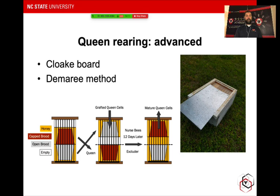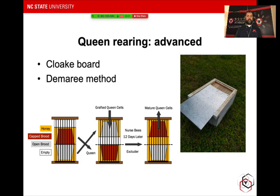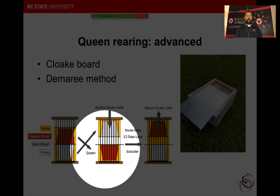So this Demarée method, named after a French beekeeper who came up with it, came up with this idea of splitting the brood nest so that they are in a quasi state of queenlessness. So if you have a double deep with a honey super up here, let's say, you put the queen and you confine her to the bottom story, the bottom brood nest, so that she can't go up.